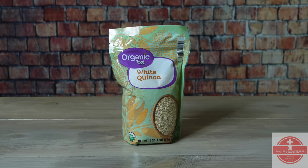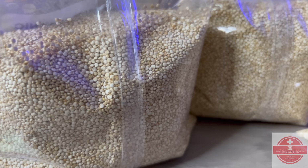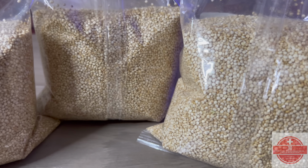Another grain that you can stockpile for up to 20 years is quinoa. And this is one that a lot of preppers overlook just because they don't know about it, but it goes well in things like soups and salads, or you can serve it as a side dish just by itself or mix it with something like rice. Probably the biggest advantage to storing quinoa is that it has a ton of nutrients, including copper and magnesium, and it's also a good source of fiber and protein.